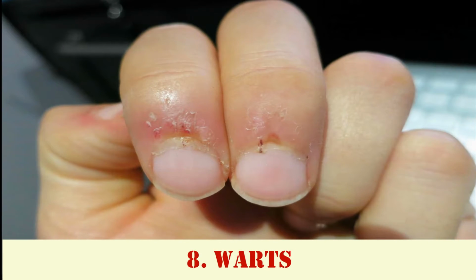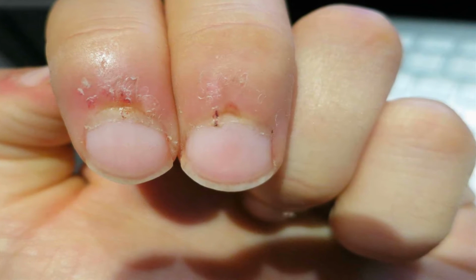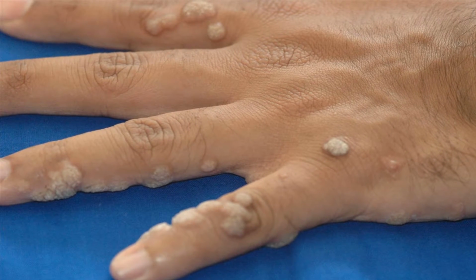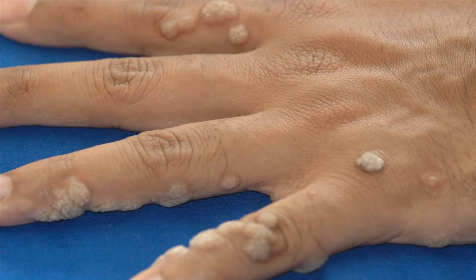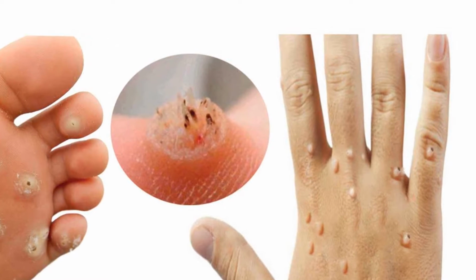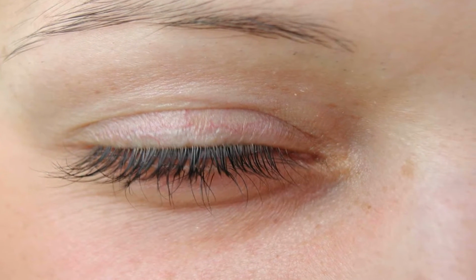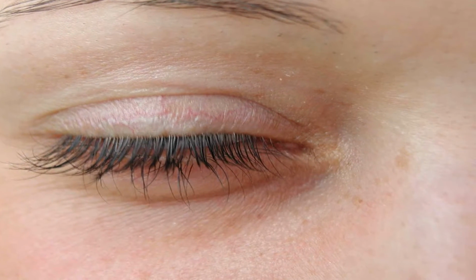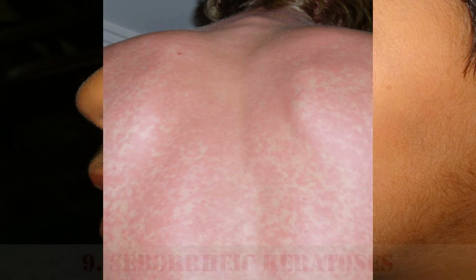8. Warts. The development of small keratotic tumors of the skin is caused by one of about 200 members of the human papillomavirus group. They often spontaneously go away, but particularly stubborn warts may require medical intervention. The proliferation of various treatments reflects the fact that successful resolution mostly depends upon the patient's immune response. There are a variety of treatments available without a prescription that ought to be tried prior to seeing a physician.